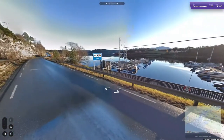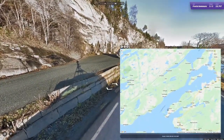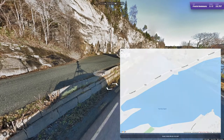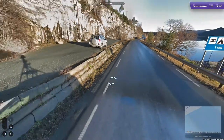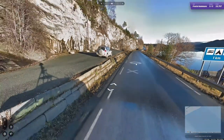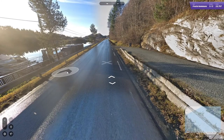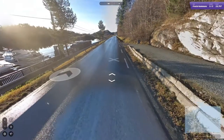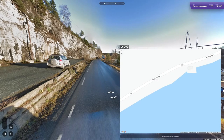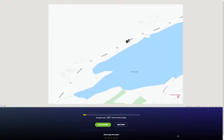Here again. Been here before, at least in this general area. There's the boat shed that is here, that yellow thing. And let's see. We're about here, I reckon. Close enough.